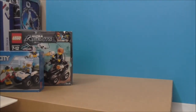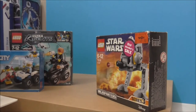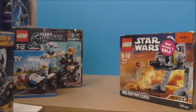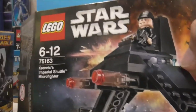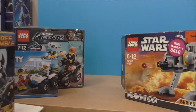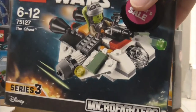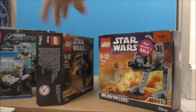And yeah, so obviously there are Star Wars sets, of course, because you know, I just like Star Wars. But yeah, so I got these Microfighters, and they are all on sale for 40%, so that's why I got them. And yeah, so this is the Microfighter for the Krennic Imperial Shuttle. And yeah, two more. I got this, the Ghost from Star Wars Rebels. And finally, this TIE Striker from Rogue One. So let's put it here.